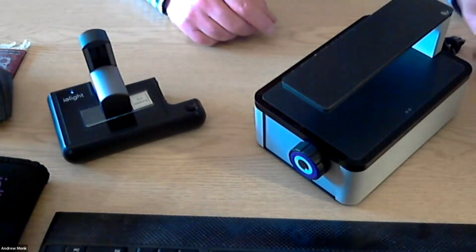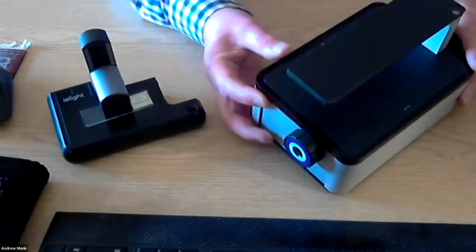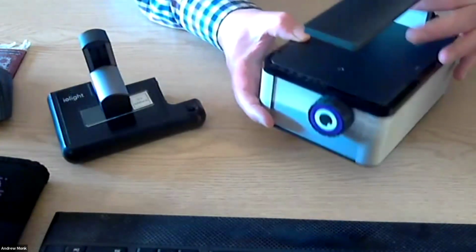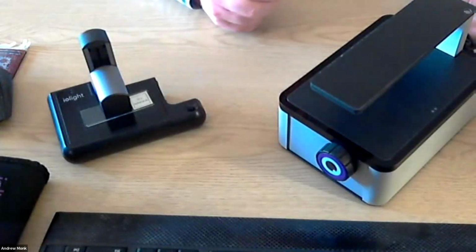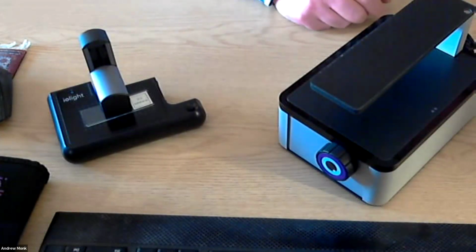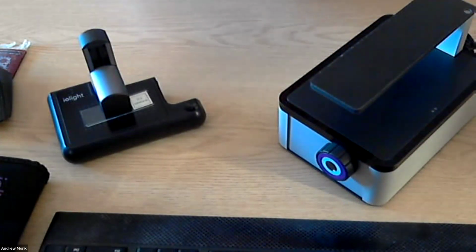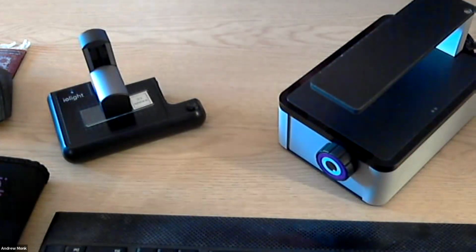You get slightly better contrast on this. Also, you get the fluorescence feature, which I'm not going to show now unless anybody's desperate to see it, but I'm happy to arrange another demo of that another day. The other thing we can have a look at is I mentioned the XY stage.